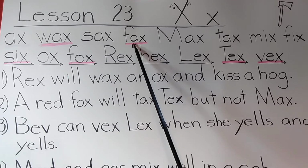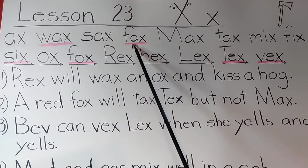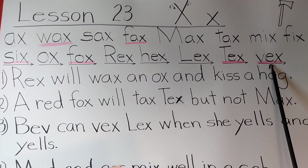Or it could be the process of sending a text or a picture to this machine. That's also called faxing. And vex means to really, really bother someone. For example, a younger brother can mock and tease his sister, and he can really vex her.